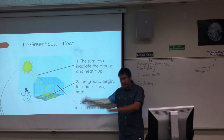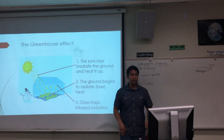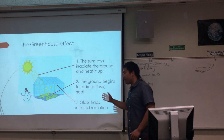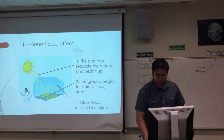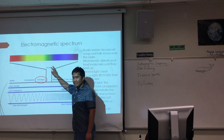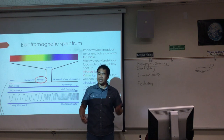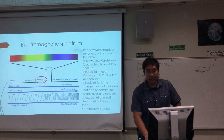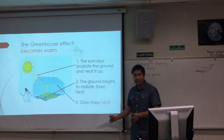So when the ground bounces the heat off, the heat bounces again off of the glass. It can't get through, right? Glass turns out is a really good insulator for infrared radiation. Okay, and if we want to talk about infrared radiation real quick, we just quickly look at the spectrum. This is like all the stuff that we can see. Ultraviolet gives you sunburns, right? And infrared is what we feel as heat, okay? It's not critical that you know this, but I think it's cool if you know what infrared means. It means heat. So since glass can trap infrared radiation, glass traps heat, okay?